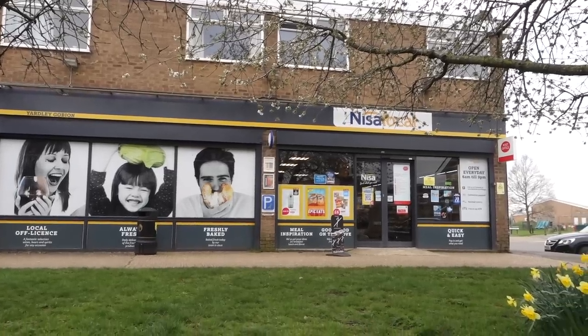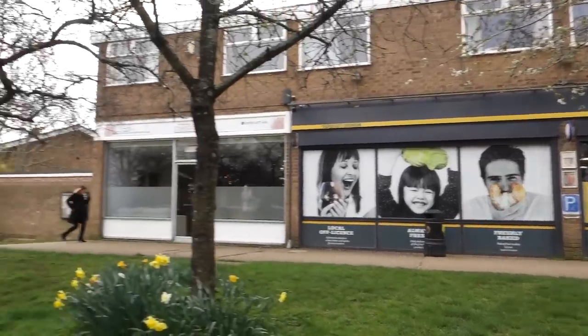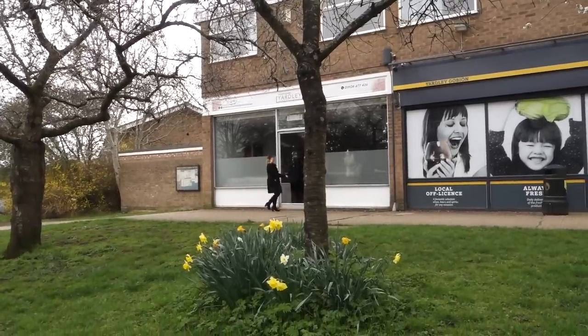Very well stocked and very clean, nice and local. Next to a hairdresser's.